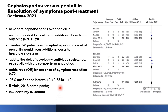A Cochrane 2023 meta-analysis, including 5 trials of more than 2,000 patients, was comparing results of cephalosporins versus penicillin in the management of acute sore throat. The outcome here is the time for resolution of the symptoms after the treatment. The meta-analysis showed no difference in the children group. There was no difference at all.